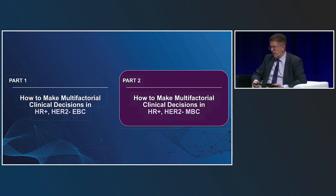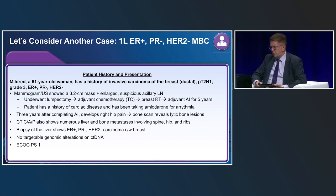So I'm going to give you the first patient, Mildred, who's 61, and she had a previous breast cancer treated by breast-conserving surgery, chemotherapy, radiation. She had a node-positive grade 3 cancer, very much like our Samantha lady. And she had a history of cardiac disease, so she was taking some medication for that. And she completed her 5 years of aromatase inhibitors. 3 years later, off adjuvant endocrine therapy, she presents with hip pain.